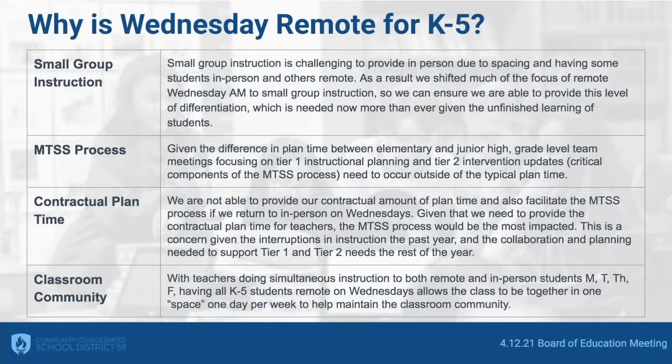And then the classroom community is a piece that I know you've probably heard from a few teachers about as well, that doing that simultaneous instruction is challenging not just for the teacher, but for the students, to get equal amounts of attention and get the teacher's attention and talk to their classmates.